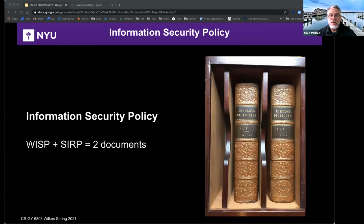So the WISP and the SIRP, 2 documents. I believe that this is the minimum number of information security documents. Technically, you could combine them, I guess, but revising and updating them and having them approved will be harder, given that the combined scope of a single information security policy document is obviously larger than 2 documents.